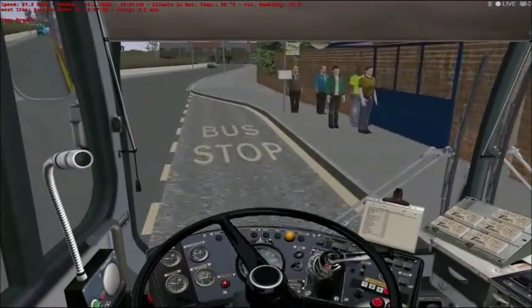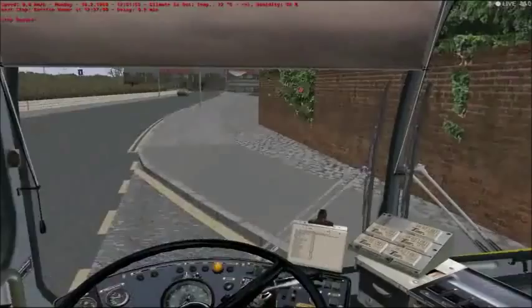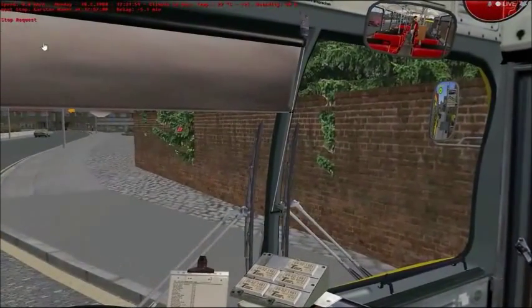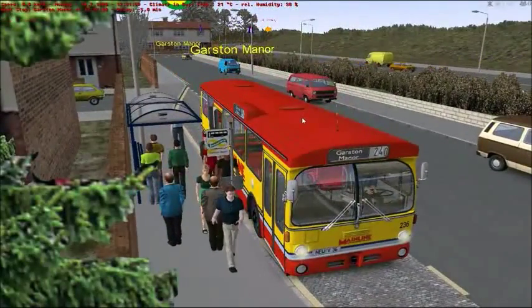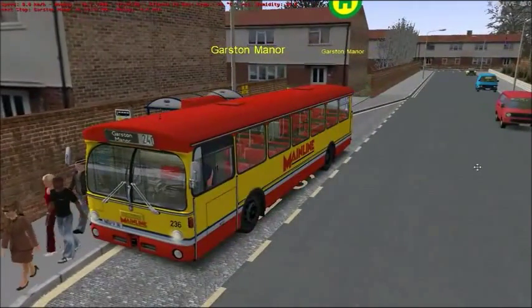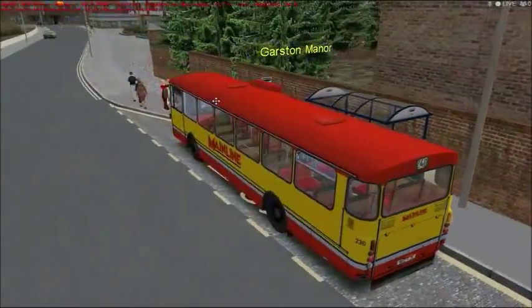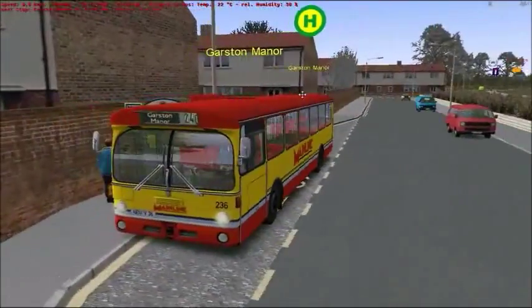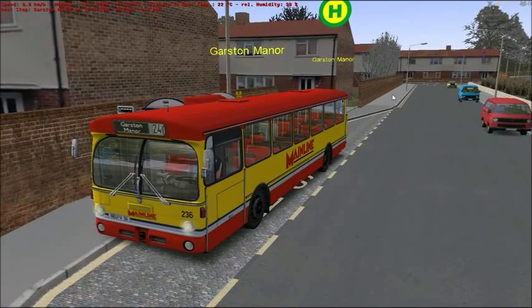So here we are, Garston on the terminus. Just let everybody off. And door shut and engine off. So there we have it. That was the 240 in 1980. So that was a mainline route from Fobbingham Green to Garston Manor.